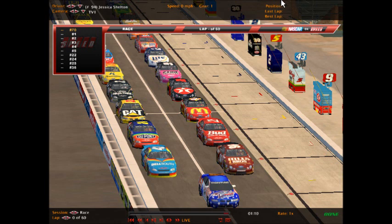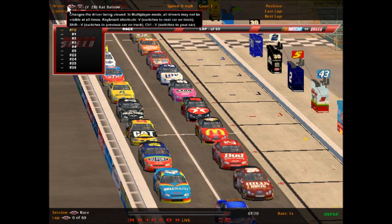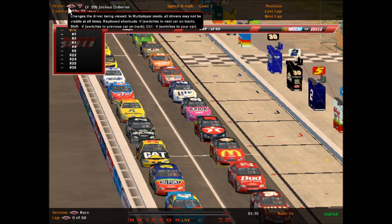Third row has Jessica Shelton, number 94, the McDonald's Ford. She is a winner of 3 races this season so far and has the points lead coming into this event. She'll be alongside Dylan Poteet, car number 22. Fourth row has Kat Batson, 28, and number 71, Alex Miller, a good top 10 qualifying run for him. Fifth row has a pair of Fords, Joshua Osborne in 99, and number 75, Jesse Turner.